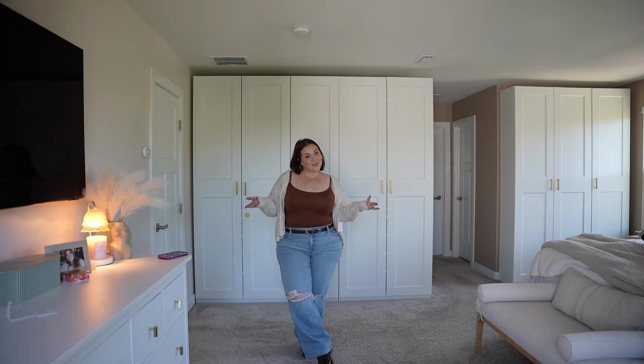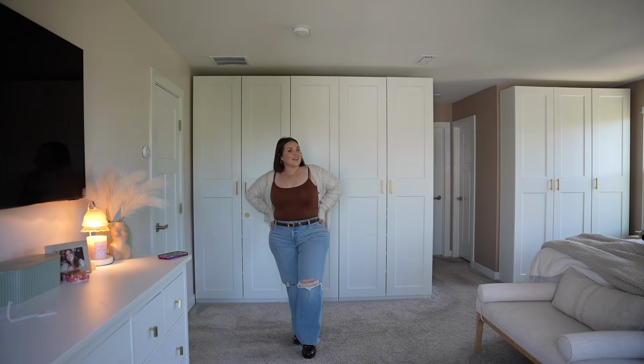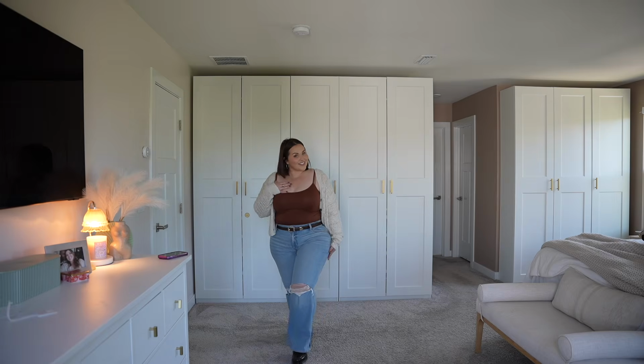Did I nail the outfit? And is it actually flattering on me? Or is this maybe one I should leave on the Pinterest board?